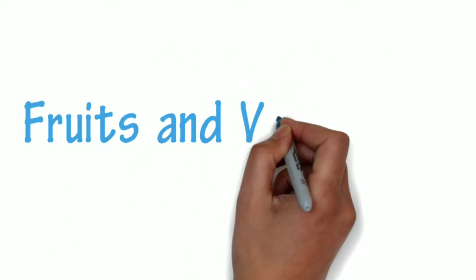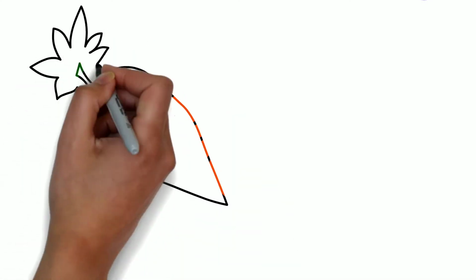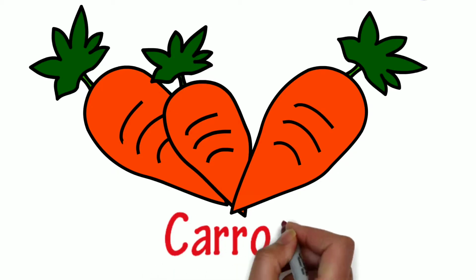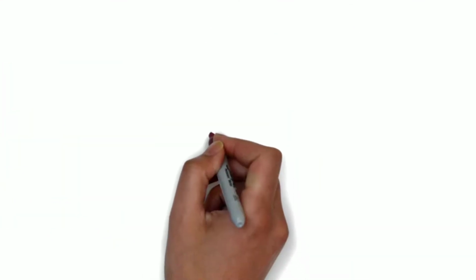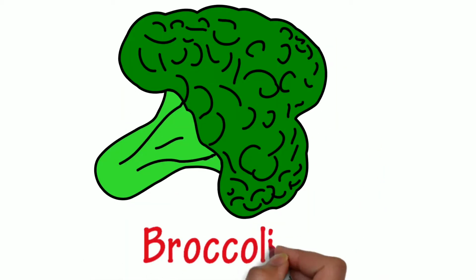Today, we will be learning fruits and vegetables vocabulary. Now it's the time to learn the vegetables. Let's start learning the vegetables. What is it? It's a carrot. Carrot. What is it? It's a broccoli. Broccoli.